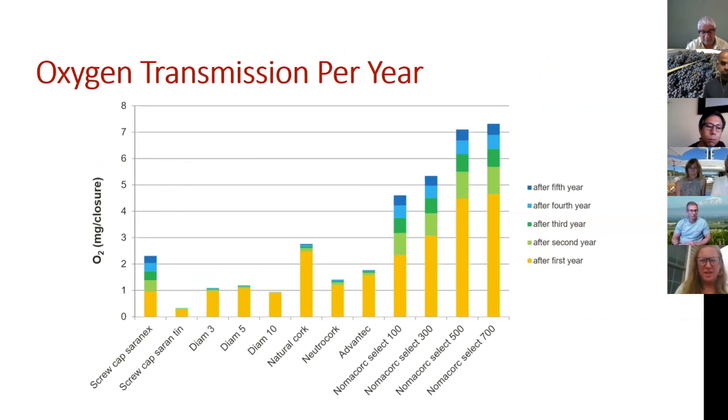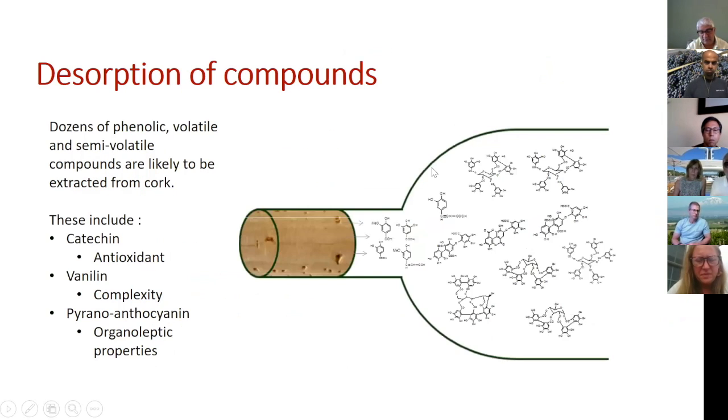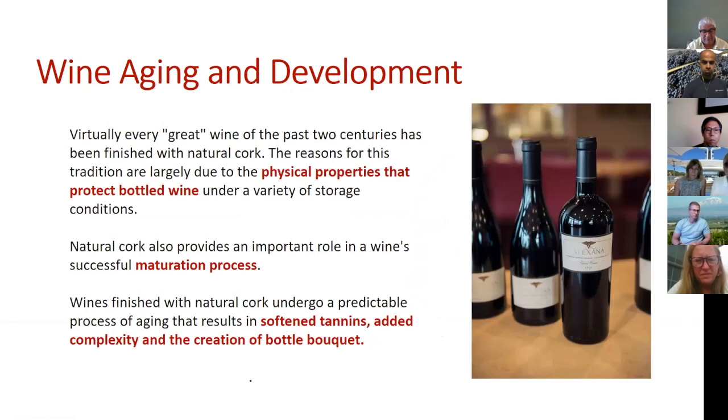This is a little bit more about oxygen transmission, and the difference between natural cork and other closures in the rate at which oxygen can access wine at certain points. This is really important when I'm talking to Carrie about her bottling and controlling that right at the start. Hold on just one second. I'm all over the place here.